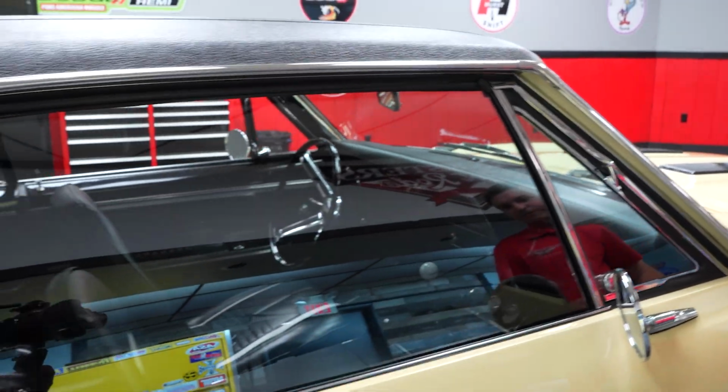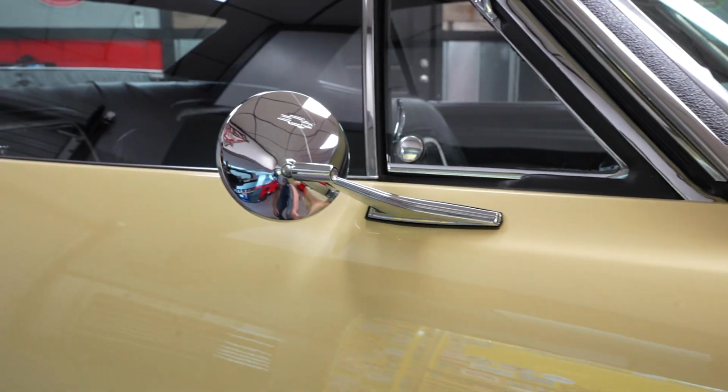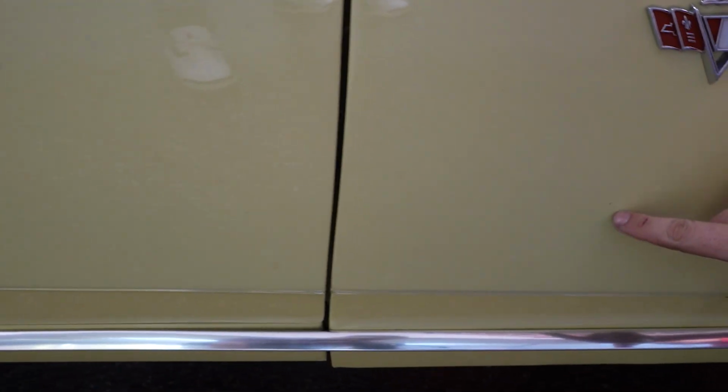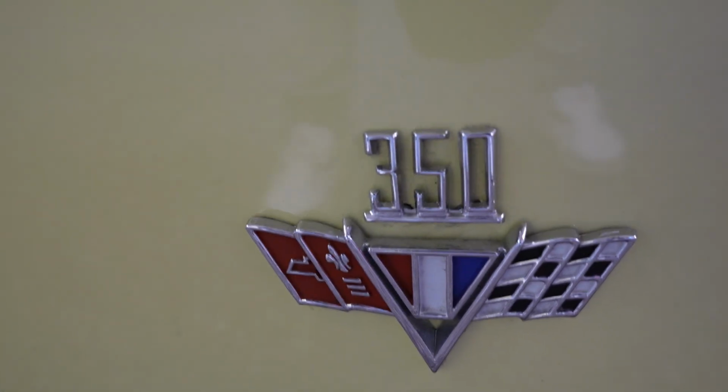Passenger side mirror, a lot of Camaros don't have that. You have it on this one. And again, everything lines up real nice, going down. You have a little chip right there. It's very small, but it is there. And then your 350 badge, Camaro badge are all in great shape. You're not missing any letters, not falling off.